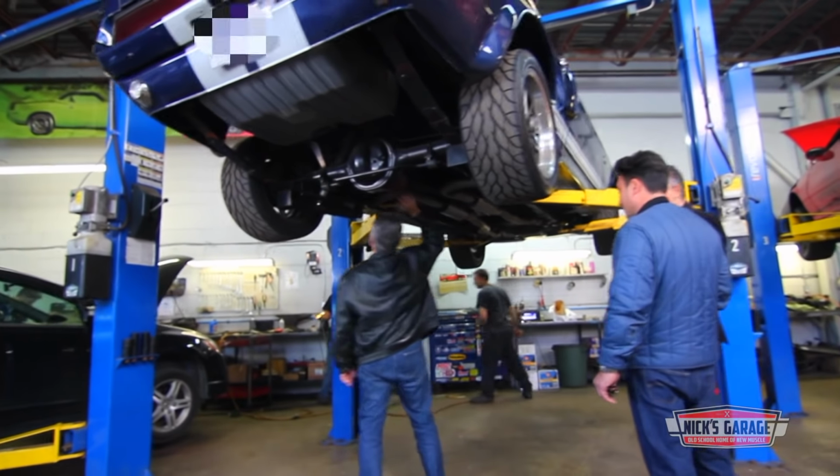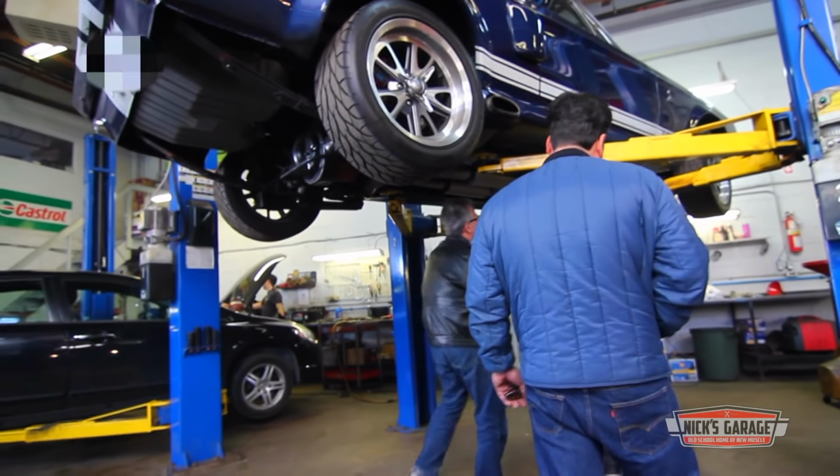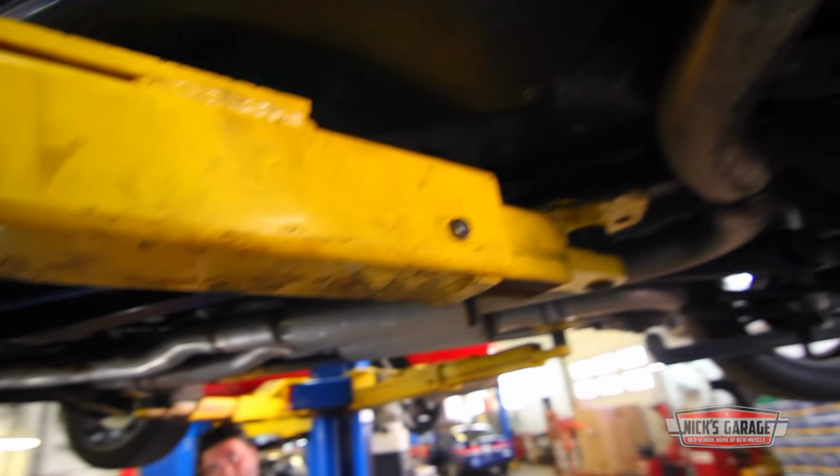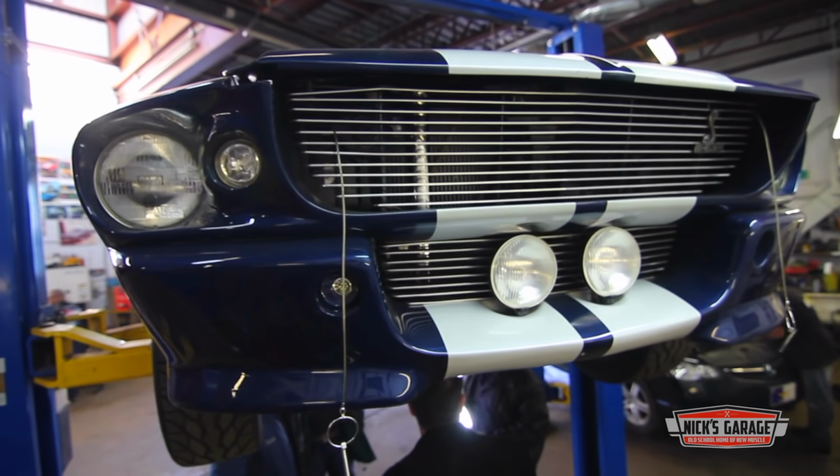Manny, the resident Ford junkie, is giving it a once-over. The gears going to be easy to go in? Because I saw even you had trouble getting into those gears. The clutch is probably your biggest problem. Yeah? The second you have a little bit more travel, it'll allow you more.